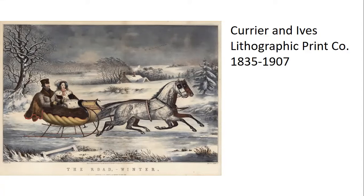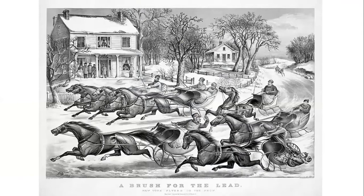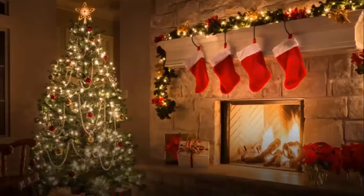The prints by Currier and Ives show many aspects of American life during the time the company was alive, including scenic landscapes, American symbols such as the Statue of Liberty, sporting competitions like races, patriotic and historical events, and seasonal activities such as ice skating and sleigh rides. Though long since gone, the Currier and Ives prints are still quite popular, especially used for greeting cards and Christmas cards. This week, we have been learning about Christmas.